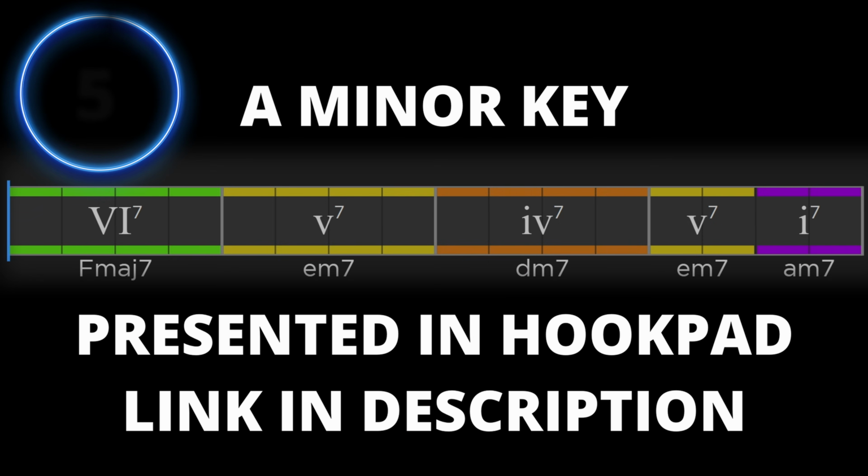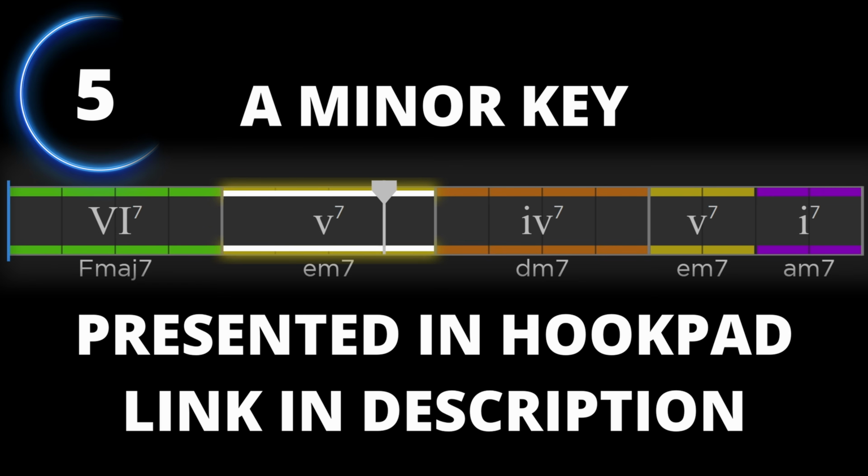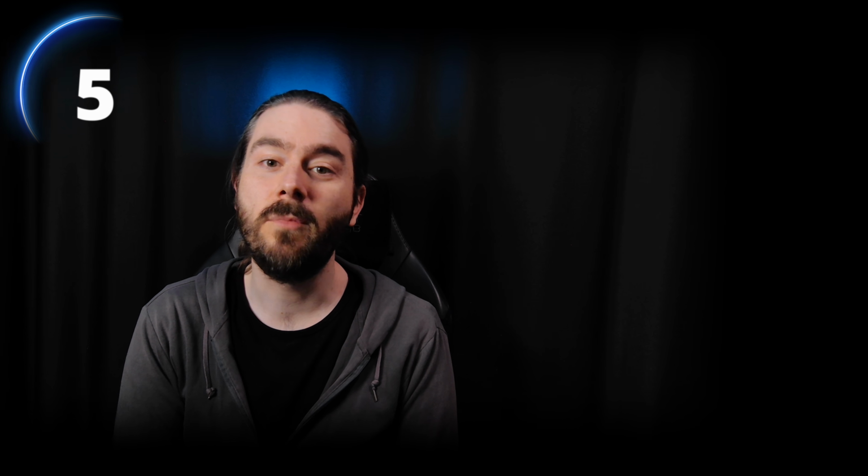Next up at 5 is 6 major 7th, 5 minor 7th, 4 minor 7th, 5 minor 7th, 1 minor 7th. Very similar to the previous example, but this time we are entirely using 7th chords. You can hear it in September by Earth, Wind and Fire.